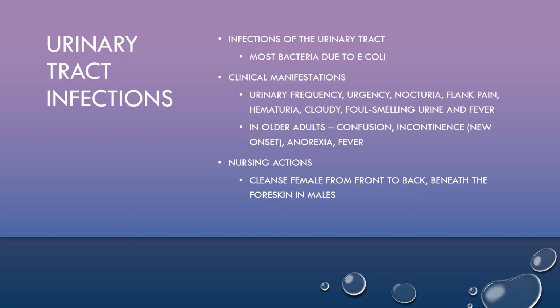So we've talked a little bit about urinary tract infections, remembering that this is an infection of the urinary tract, not of the kidneys. If it's the kidneys, then it's something else. The most common bacteria is E. coli. Clinical manifestations are going to include frequency, urgency, nocturia, flank pain, hematuria, cloudy urine, foul-smelling urine, and potentially fever. In older adults, it could make them very confused, incontinent, anorexic, and febrile.